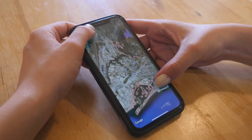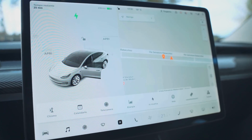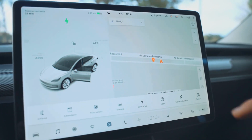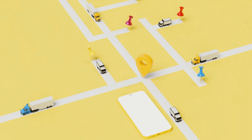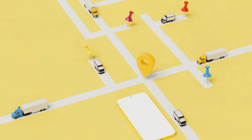Then, open Google Maps on your iPhone. Make sure you have the latest version of the app. CarPlay should automatically launch. If not, tap the CarPlay icon on your car's display. Finally, start navigating. You'll see the familiar Google Maps interface on your car's screen. That's it. You're now ready to experience the power of Google Maps with the convenience of CarPlay.